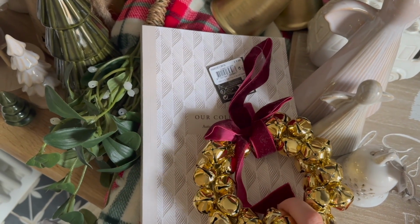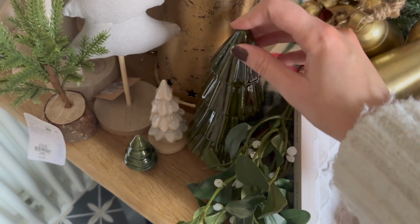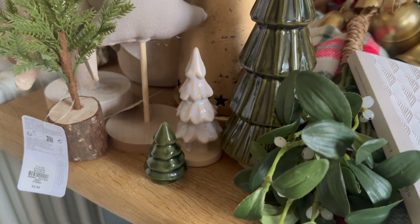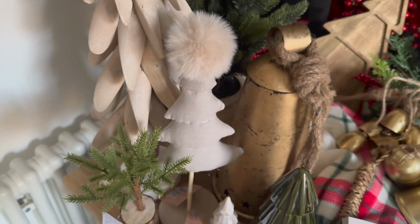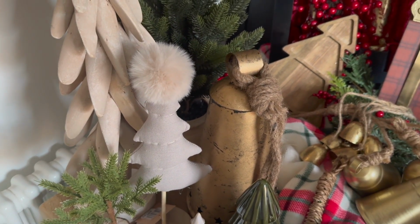This is from Bent's. This little bit of mistletoe is from a garden centre. This is another Tilly and Sage interiors piece that I was kindly gifted. These two trees here are from Sostrene Grene, and I'm so obsessed with them. Aren't they so cute? This little tree is from Primark. This tree here with the pom-pom on top is another Inspirations wholesale piece, and it had to come home with me as soon as I saw the pom-pom.